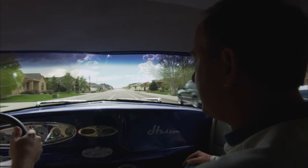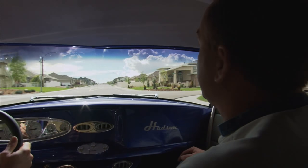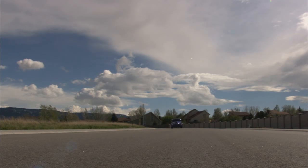When you take this to shows, does this get a lot of attention? Oh yeah, people don't see these kind of cars. Yeah. They don't know what this Hudson is. The back end, some of them think it's a Chevy, some of them don't even have a clue.